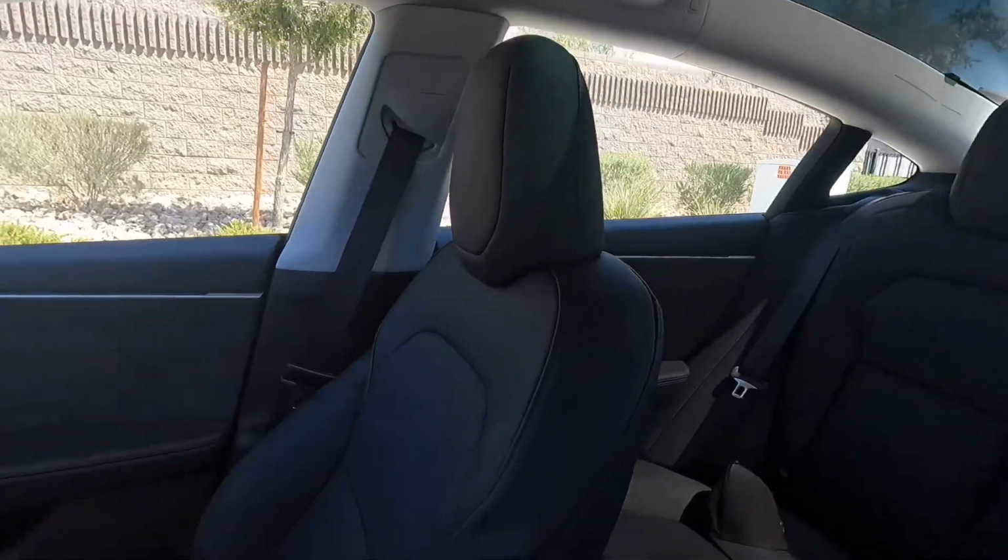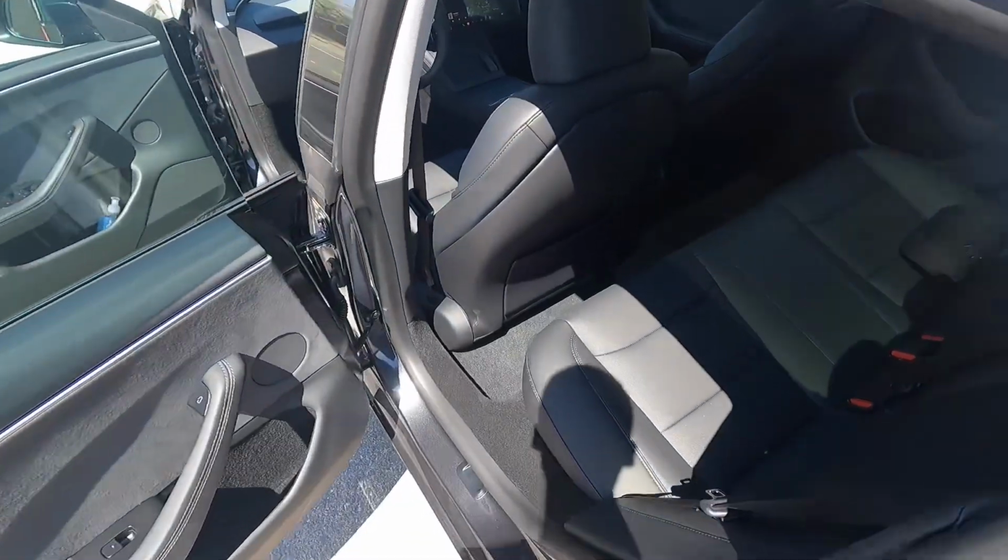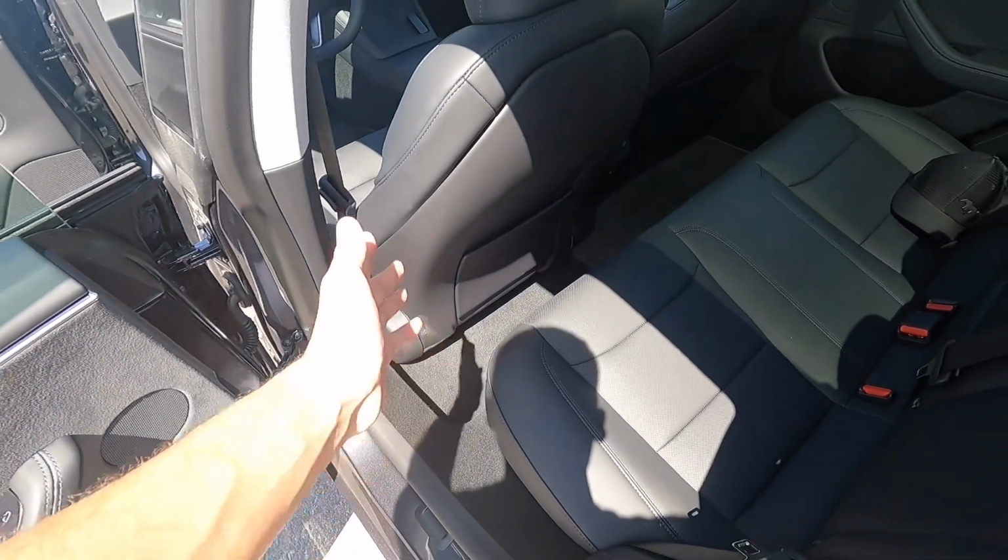Also, the space in the rear and the trunk, so let's go ahead and check that out real quick. Alright guys, I have my seat pretty much all the way back because obviously I'm tall.